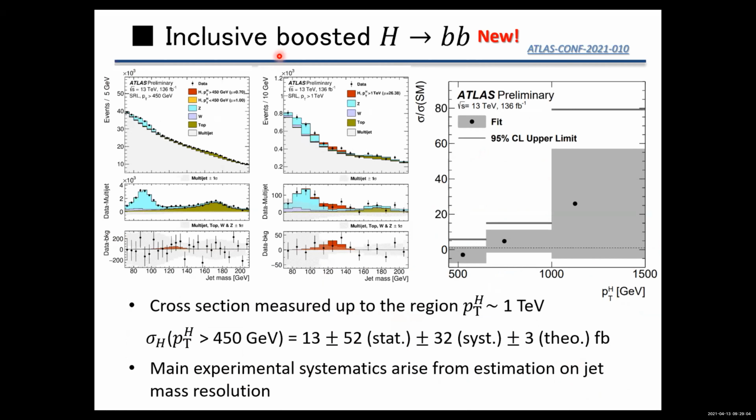And these two plots show the fit results to the signal regions. And you can see some signal contribution around 125 GeV. And we measured the cross-section normalized by the Standard Model expectation for a few bins of the Higgs boson pT, as you can see here.